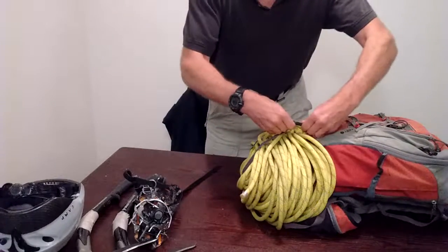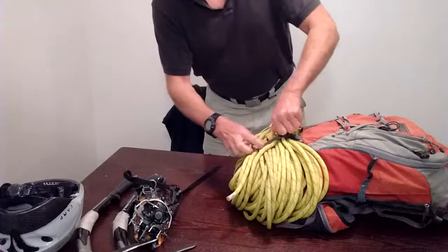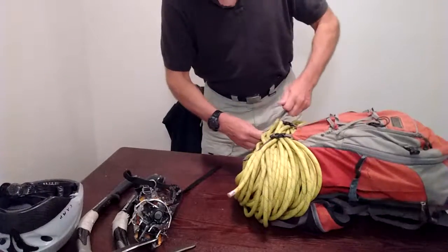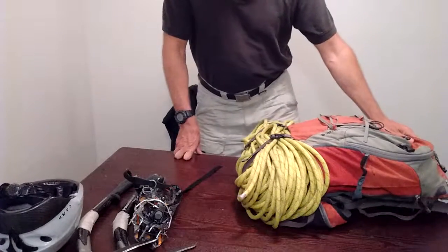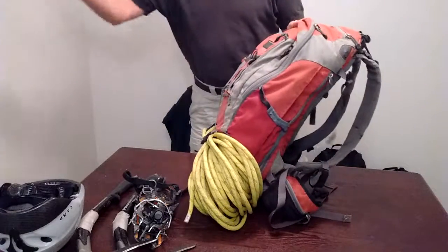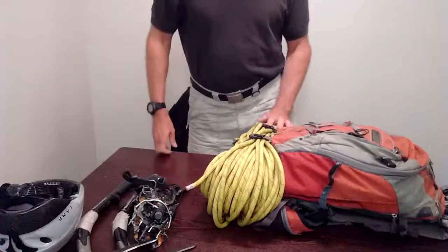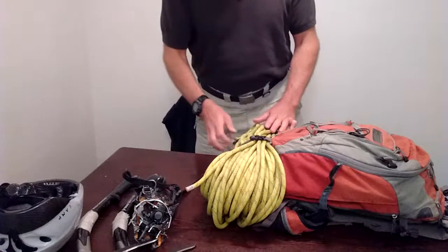Every time I do this, and virtually every time I go out, I am so happy about this pack. When things are working with your pack, you just say, yes, that's a great pack. That's my pack. I love it because it's working for you. So there you go. You've got your rope ready to go. No fuss, no muss. You're out hiking towards the crag or the ice. So that's that.